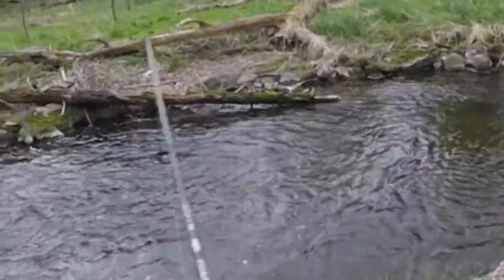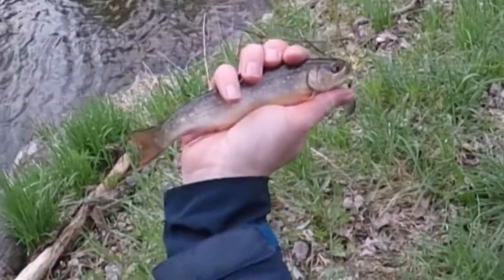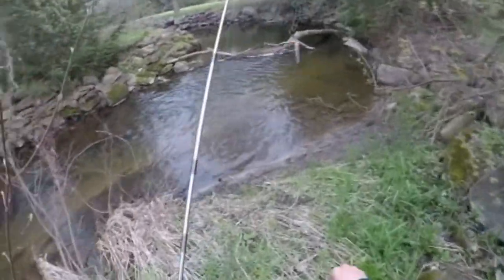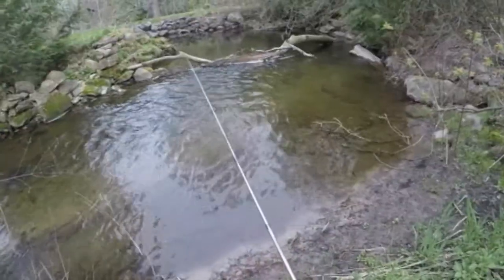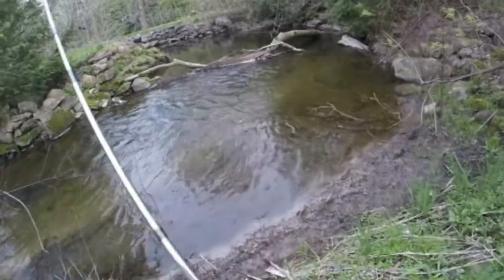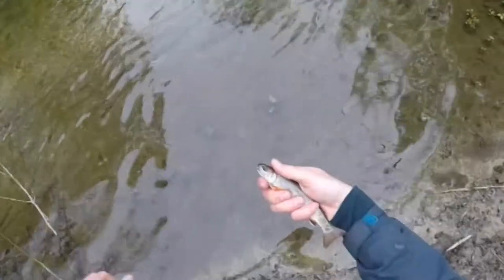Oh, look at that beautiful fish. Oh, look at the colors. Holy smokes. Look at that on the second cast. Yeah. Oh, wow. Pretty nasty log here. Oh, yeah. There's one. Right in that log. Man, is that beautiful or what?